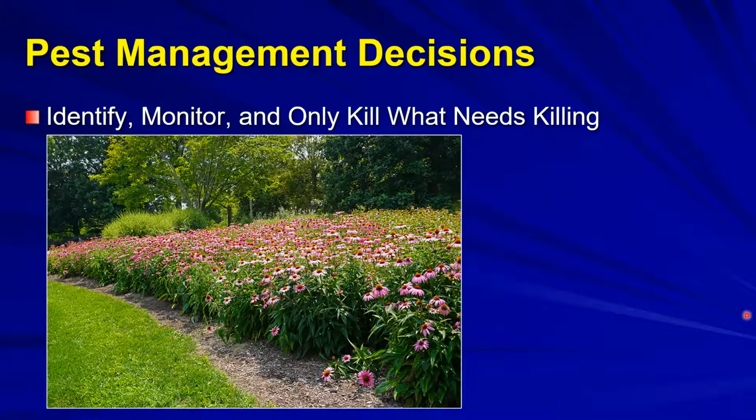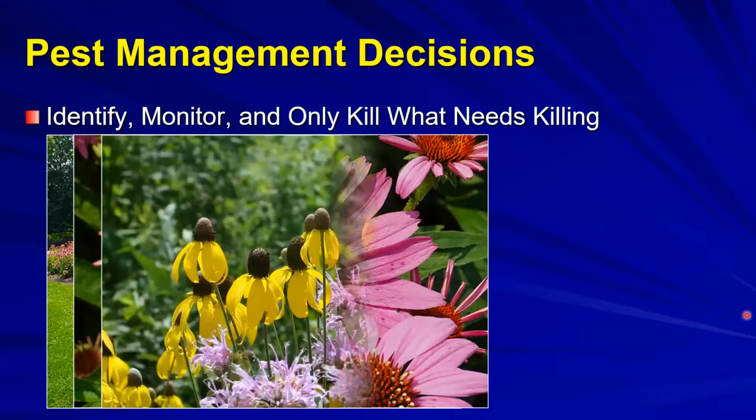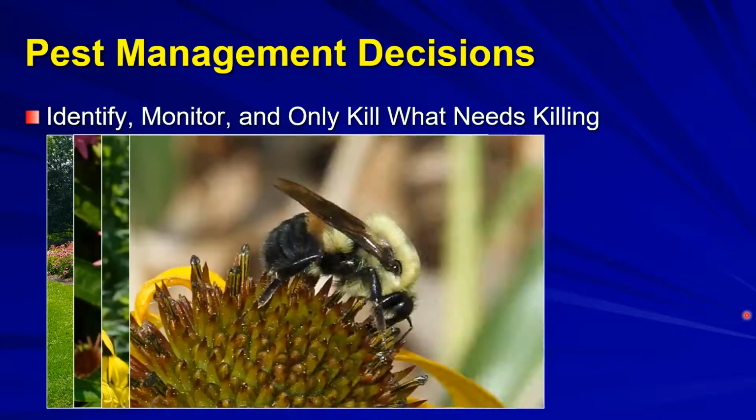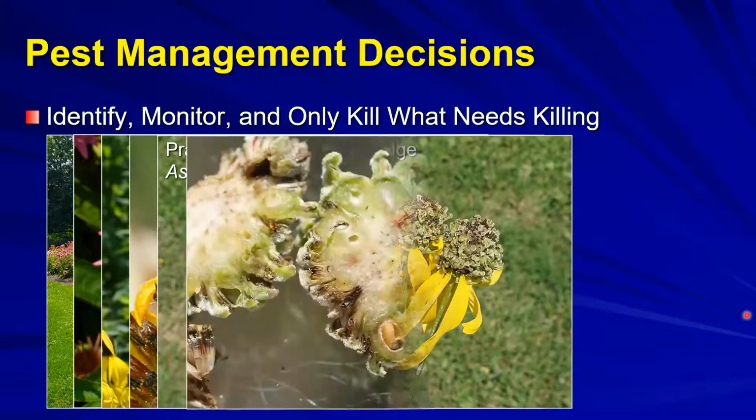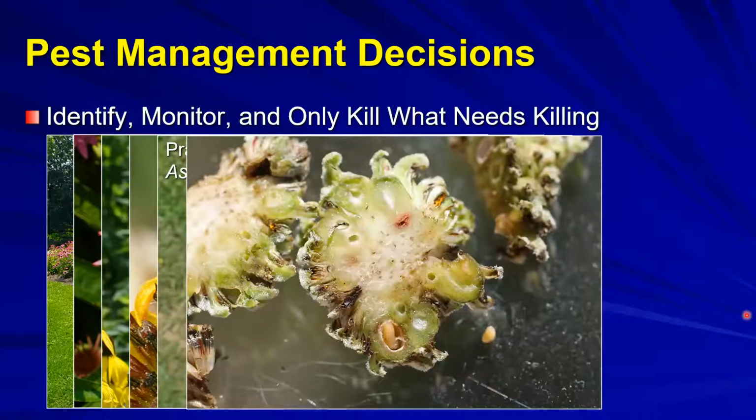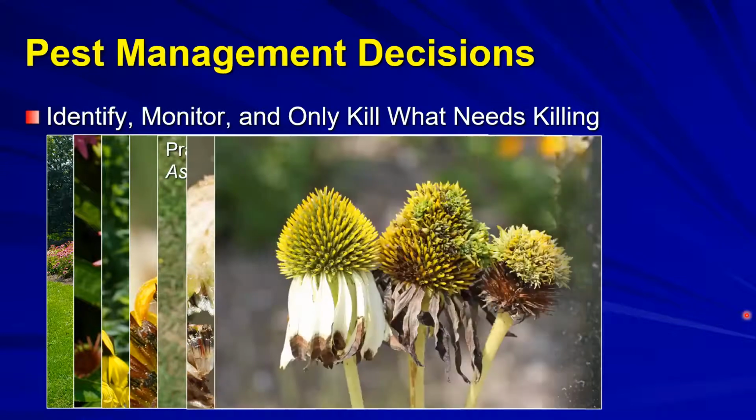That is extremely important. If we take a look, for example, one of my favorite plants, I love coneflowers of all sorts. Of course, so do pollinators, and all kinds of different coneflowers and pollinators. It's a great pollinator plant. Well, then along comes another midgefly that creates this prairie coneflower gall. And you can see there's the gall maker right there. It's not hurting the plant, but it makes it look pretty bad.